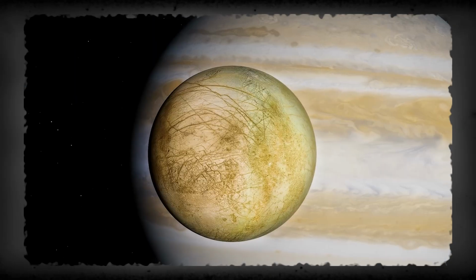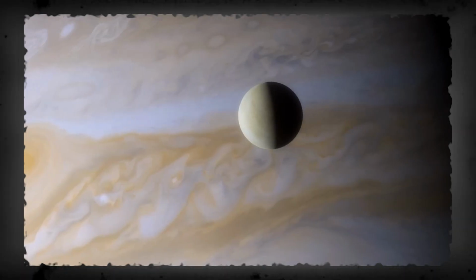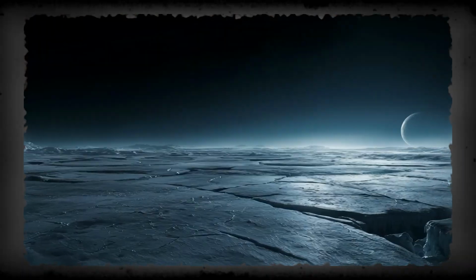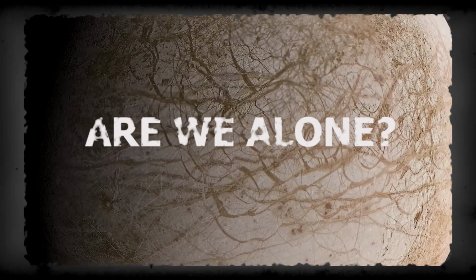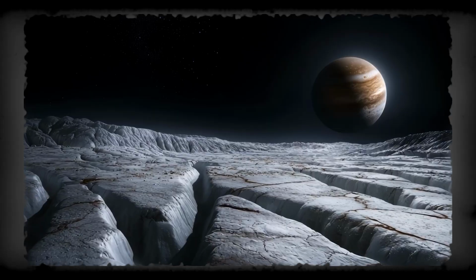What if one of the most dangerous places in our solar system is also our best shot at finding alien life? Out there, nearly 500 million miles from Earth, hides a frozen world that looks dead on the outside, but may be alive beneath the surface. NASA believes it could hold answers to questions humanity has been asking for centuries. Are we alone? And the strange part is, we might not have to wait much longer to find out.